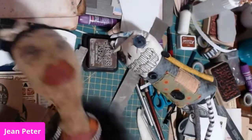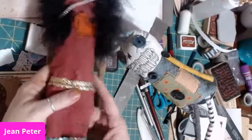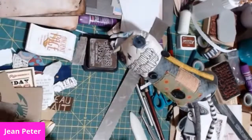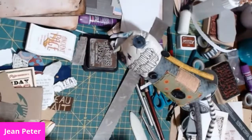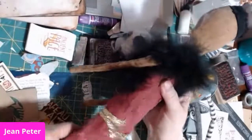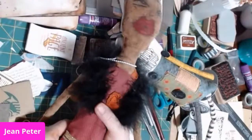She has sparkly because she's a flapper. And she's about 22 inches tall. It's got a little heart stitched on and orange straps there. And it's all hand done, the clothing, really rustic, but I love it. Oh, wow. Look at her.